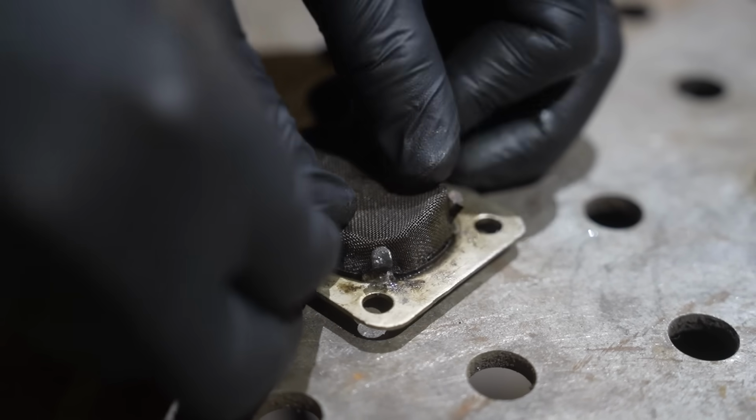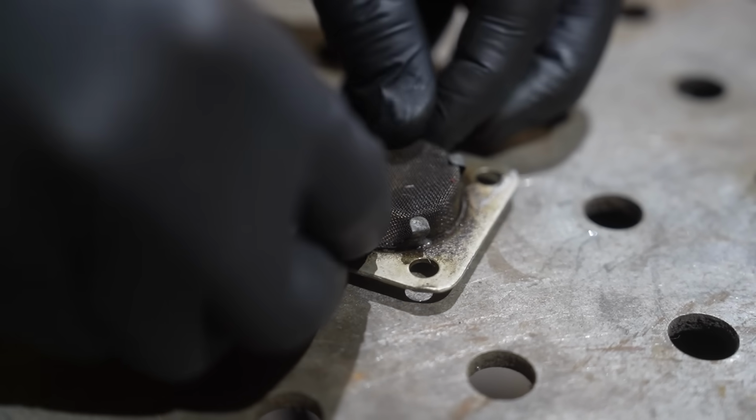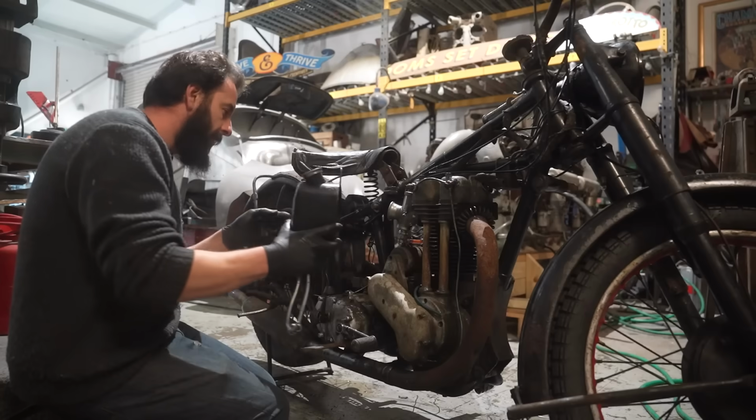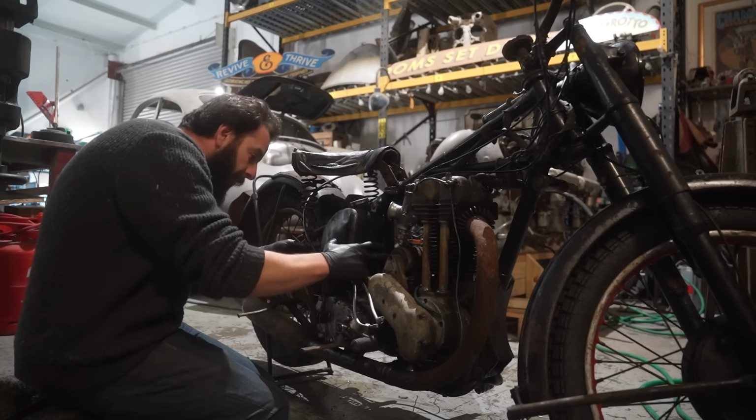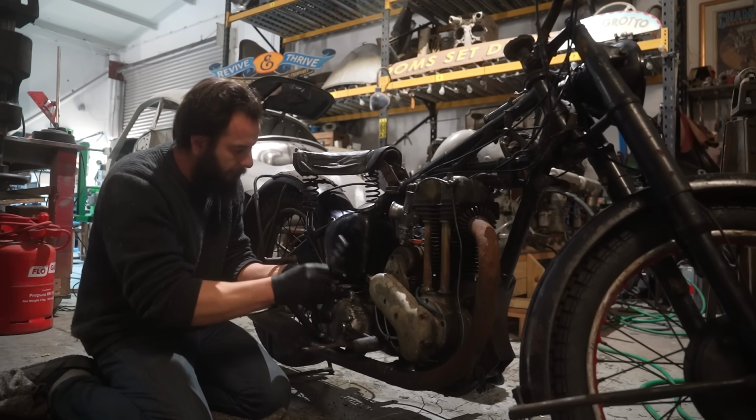We're running out of jobs. The only thing left to do is electrical, which means we're gonna have to wait for Brother Dan. To be able to tick off the jobs properly, let's get the oil tank and the hoses and the pipes all reconnected, pop the tank back on, and we'll have a bike again.